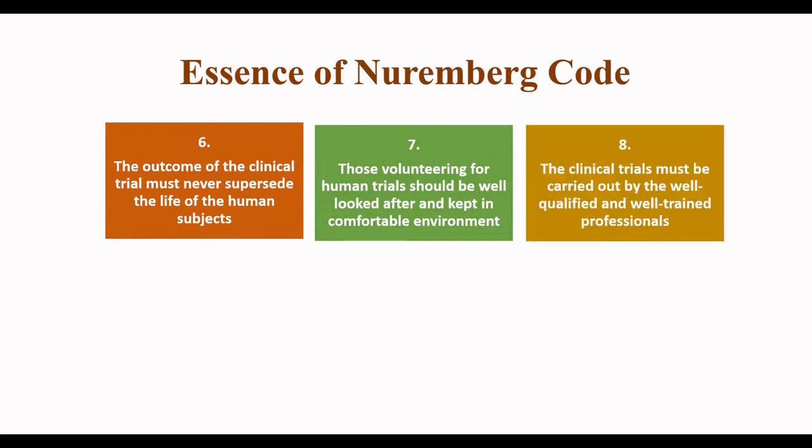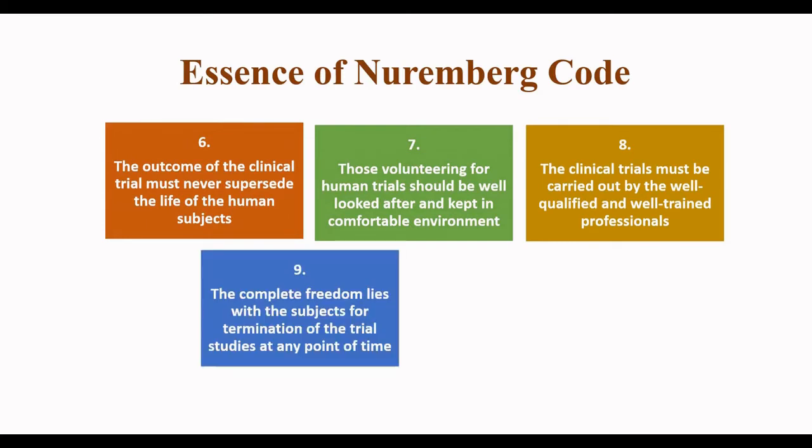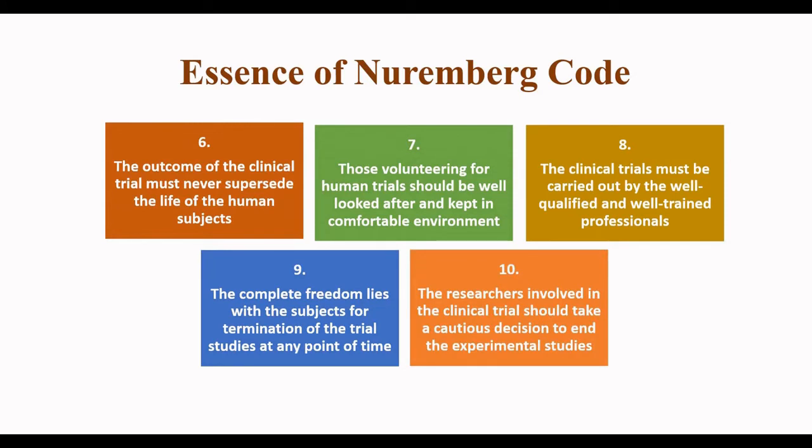8. The clinical trials must be carried out by well-qualified and well-trained practitioners or professionals throughout the clinical study period. 9. The complete freedom lies with the subjects for termination of the trial studies at any point of time if they experience any physical or mental exhaustion or trauma. 10. The researchers involved in the clinical trial should take a cautious decision to end the experimental studies if they notice any circumstances that would put the health or life of the subjects in danger or may cause injury and or disabilities.